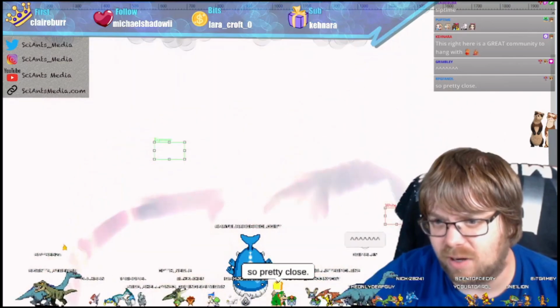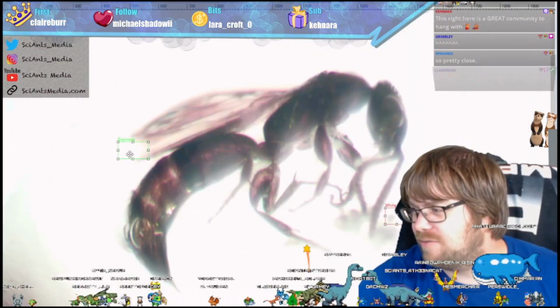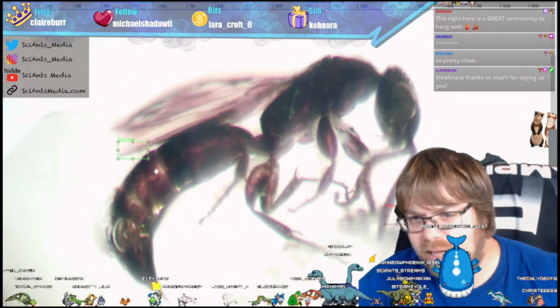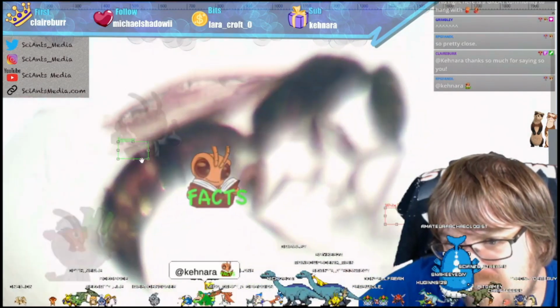So we are much, much smaller than the expected one. With that information, we might be looking at a relative, but we need to be, as Cliff mentioned, a little cautious in terms of the size difference. It could be an ancestor.